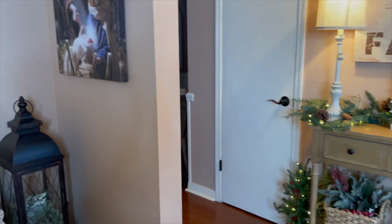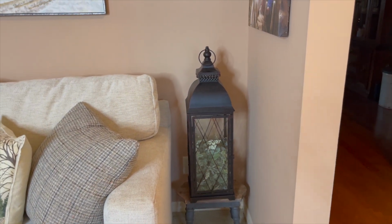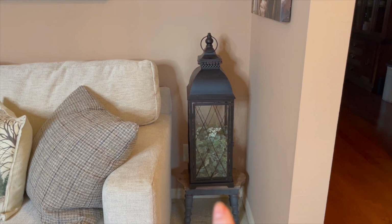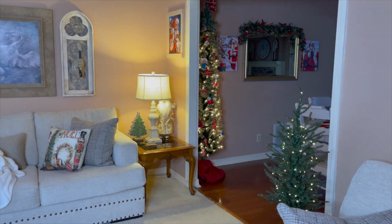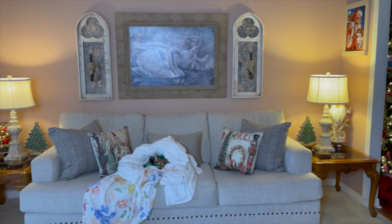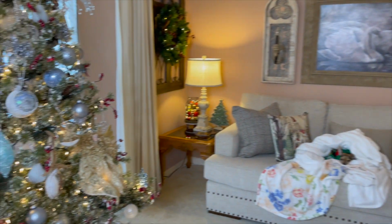Okay. Now I put this here. It's normally in my dining room. I may put lights with a nativity scene in it. Not sure. May move it. Okay. Then if you come over here, this is what you see. And there's the baby. But let's take a look at the tree.